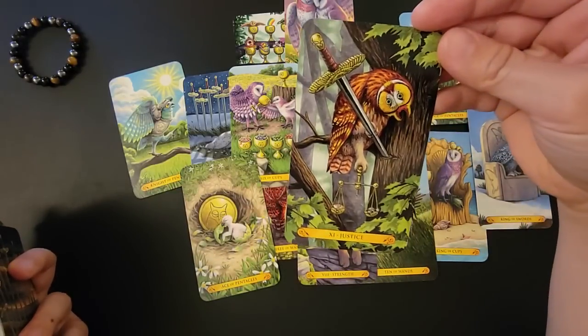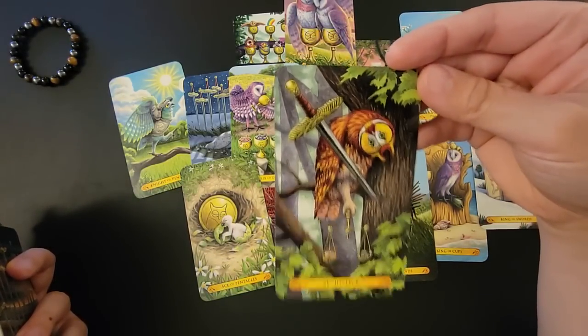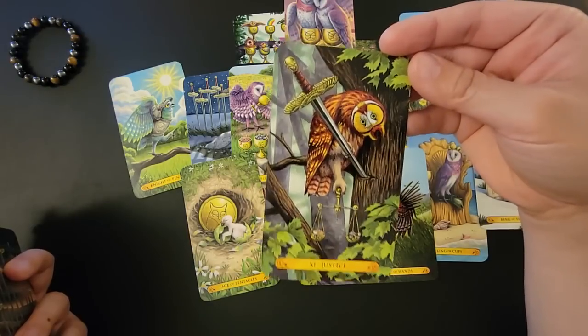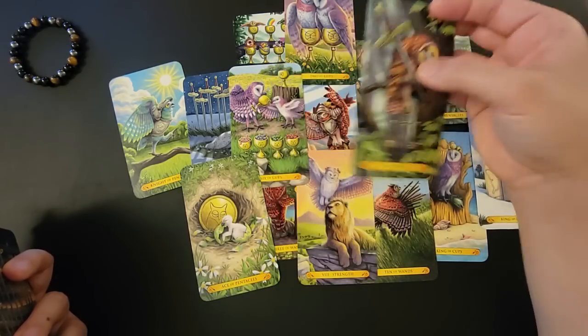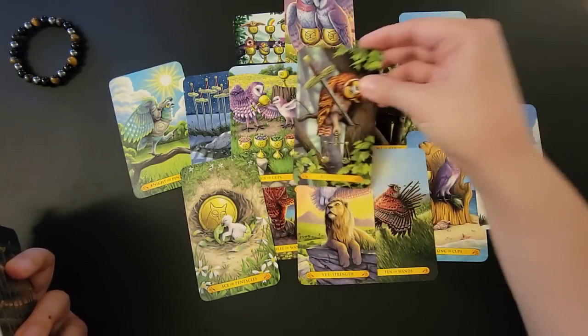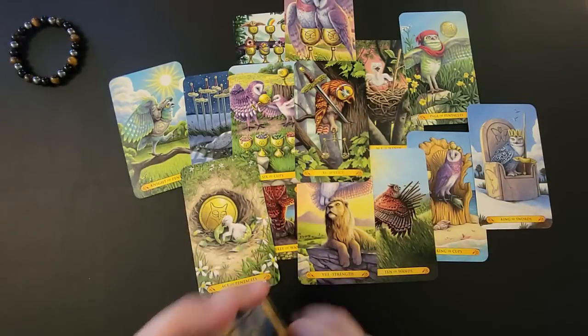Justice. Yeah, we see balancing, we see truth, we see a lot of things being revealed, and especially karmic cycles that are going to be balanced. I guess this also pertains to if you have any legal issues lately, there could be some balancing there in the next 1 to 2 weeks. We'll see next week. Hopefully I do another one of these.